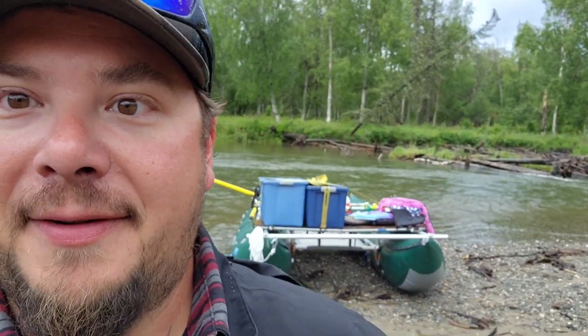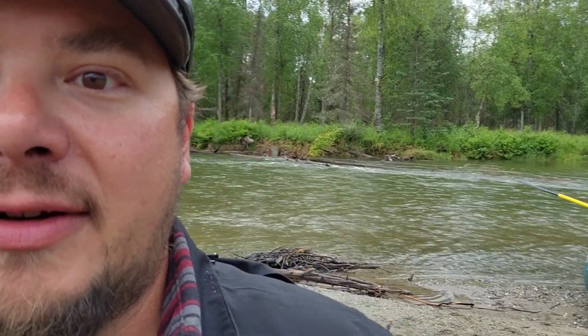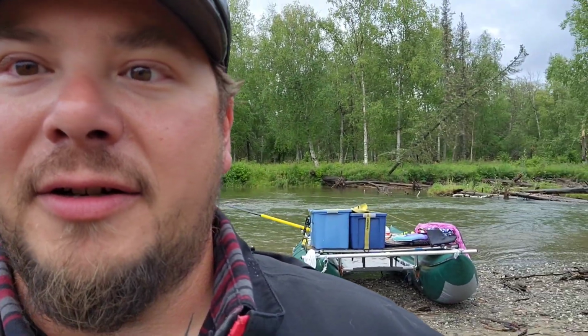What do you guys think? Got a brand new raft. It's interesting trying to do this. I've never done rafting really very much. Done a little drift boat rowing and a lot of canoe stuff, but not really any raft stuff. Especially big rafts like this thing. Look at how big that thing is. It's a 16-foot long raft. But what's cool is you can put a lot of stuff on it.